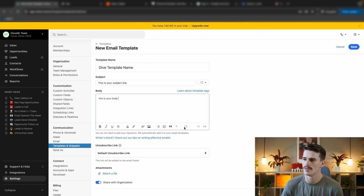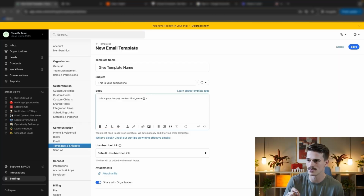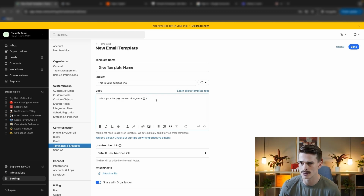This is your body. And if you want to insert custom fields, like "What's up, contact first name?" Remember, a contact would be the contact's first name. If you tried to do lead, that would be the business if you're setting up in a B2B environment. So make sure you know the difference between a lead and a contact inside of Close CRM.